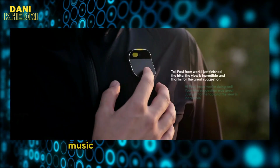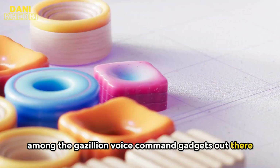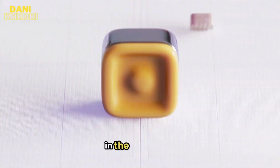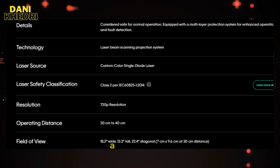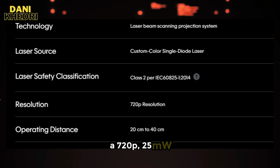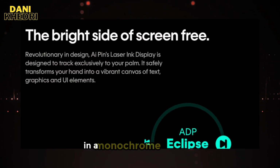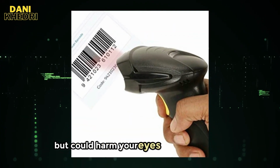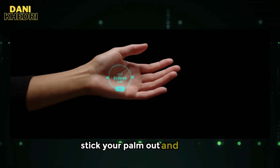And of course, it handles the basics like phone calls, music, and voice-to-text translation, just like your average smartphone. Among the gazillion voice command gadgets out there, the Humane AI Pin brings in the cool factor with its laser display system. Picture this. A 720p, 25 milliwatts laser beam scanning projection system that throws out graphics in a monochrome teal color. It's safe like a barcode scanner but could harm your eyes if you stare at it. So, don't do that.